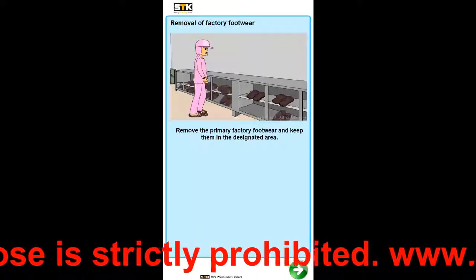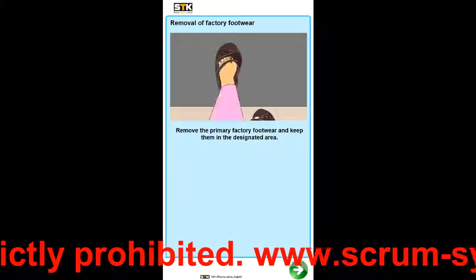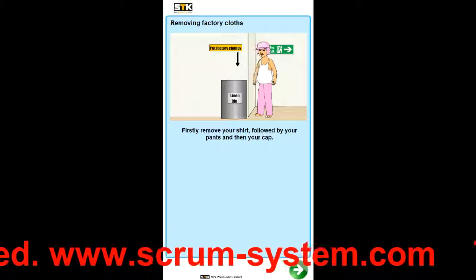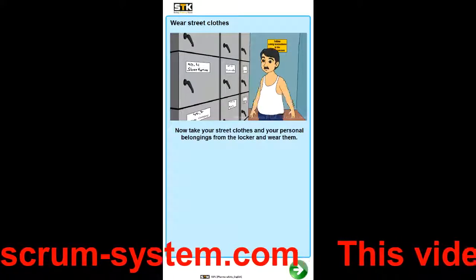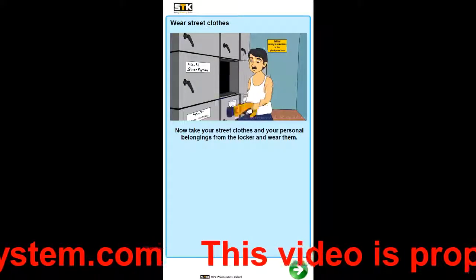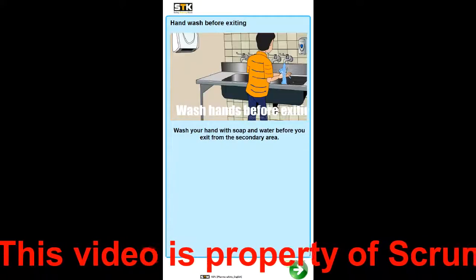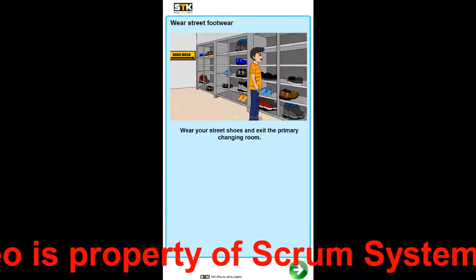Remove the primary factory footwear and keep them in the designated area. Firstly, remove your shirt, followed by your pants and then your cap. Now take your street clothes and your personal belongings from the locker and wear them. Wash your hands with soap and water before you exit from the secondary area. Wear your street shoes and exit the primary changing room.